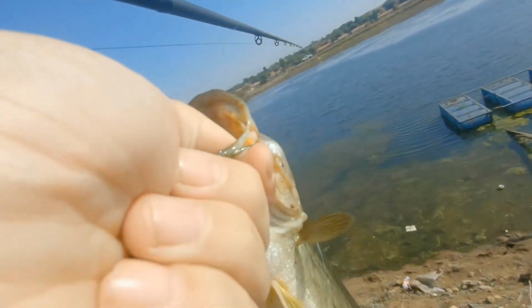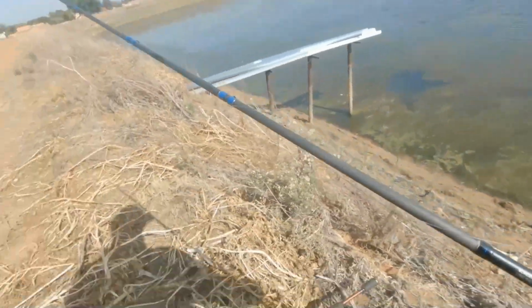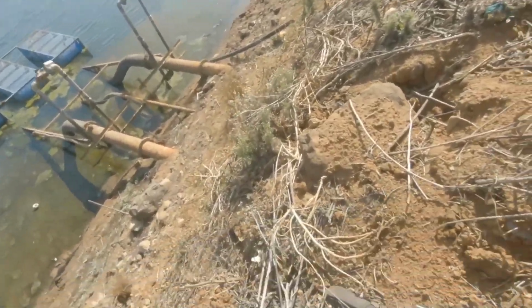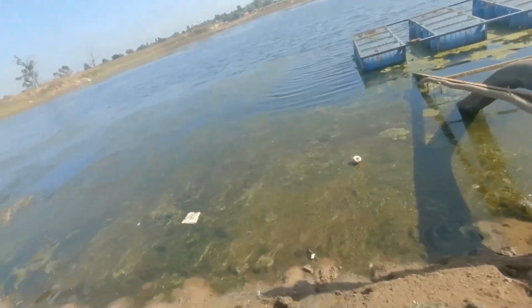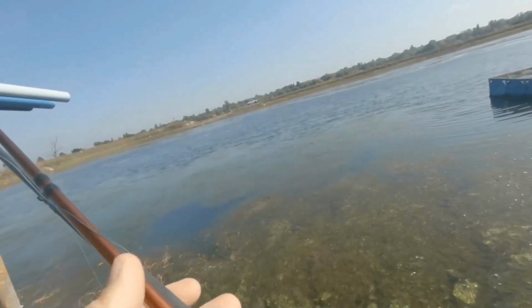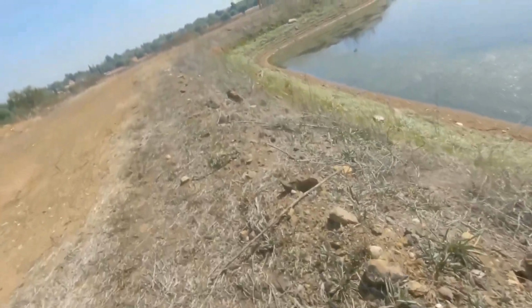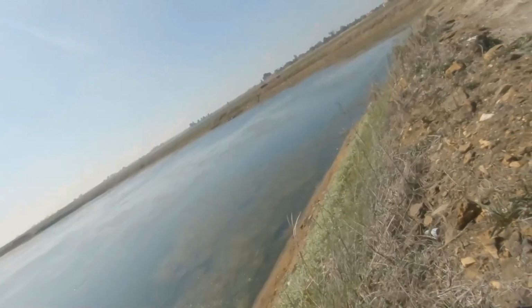Not as big. He stole my frog. Small one, but it's better than nothing. Other way, boy. Oh, there we go.